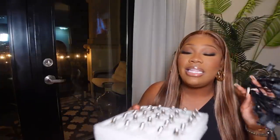If you have a balcony or a patio area in your apartment or even your house and you want to give it that ambiance, I definitely recommend these. I feel like these are the best lights that I ever received, because I've tried several from Amazon. I also tried ones from Home Goods, TJ Maxx, Marshalls, Ross, all of those. And these just hit different. They look so luxurious, y'all.